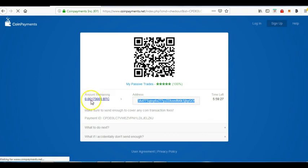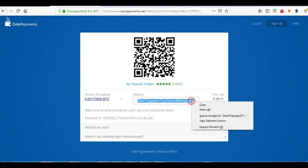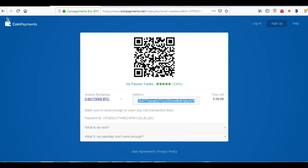Don't change any part of that or mess around with it in any way, because basically the Coin Payments API is looking for that exact figure. So if there's any difference, it won't put the transaction through. So what I'm going to do, I'm going to copy that now. I'll go over to my Exodus wallet and actually arrange to send that payment through.